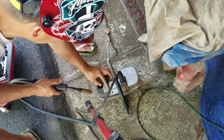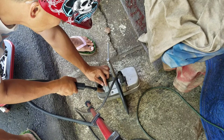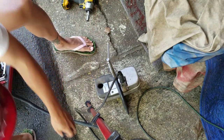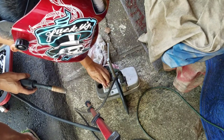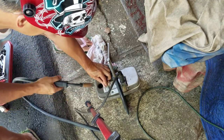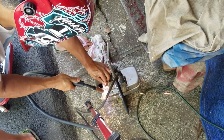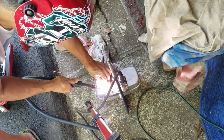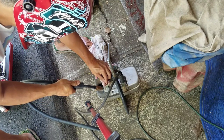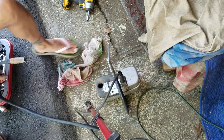Okay, so I'm ready to tack. I'm gonna tack one right here. I shouldn't really touch it with my hands, right? Why don't you use a clamp, Henry? I don't have any more. That's the one I got. Too bad for you, Henry. Okay. Now I'm just going to go nuts.